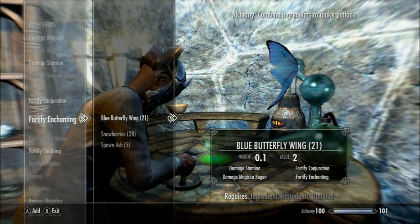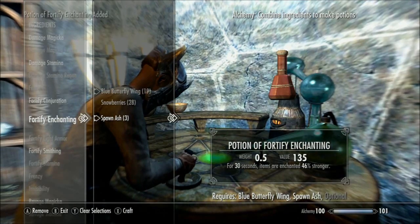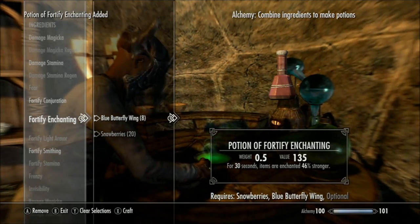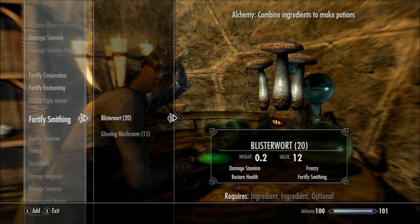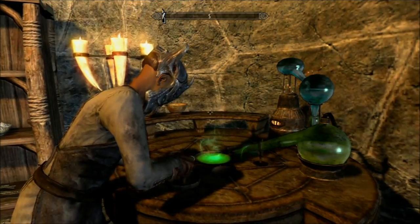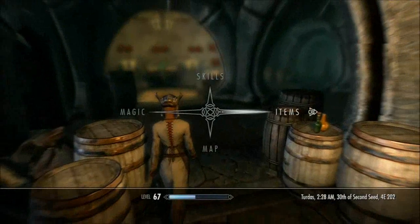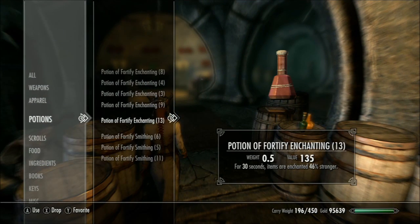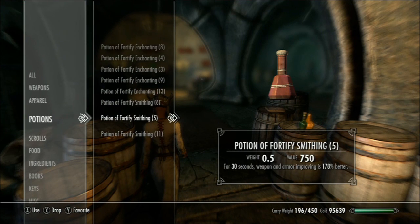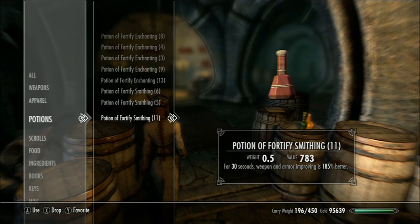We're going to make enchanting potions, so we will go with butterfly wing and spawn ash, and we'll make a few of those as well. And while we're here, we'll clear that, and we'll make some smithing potions as well. They're 185%. So let's have a look at the potions we just made. The enchanting potions were 45% before, just using the book Sallow Regent and its active effects, like in the previous Black Book crafting episode. Now we make 46%, and with smithing, we were making 178%, and now we're making a 185% better smithing potion.